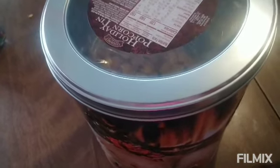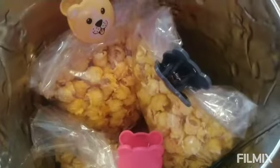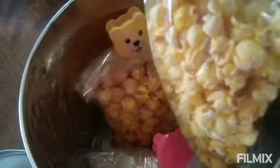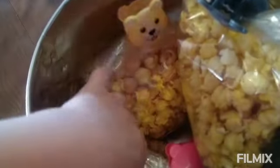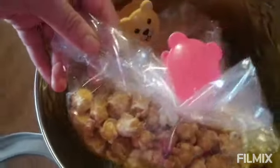Well, I got this tin around Thanksgiving, but look, it's almost gone. The caramel right here looks like it's almost gone. So the cheese one's still okay, and the butter popcorn is okay, but the caramel right here is the favorite go-to.